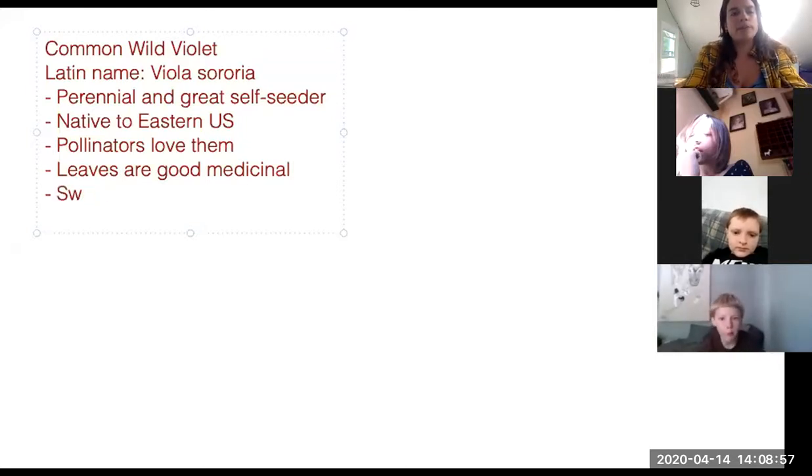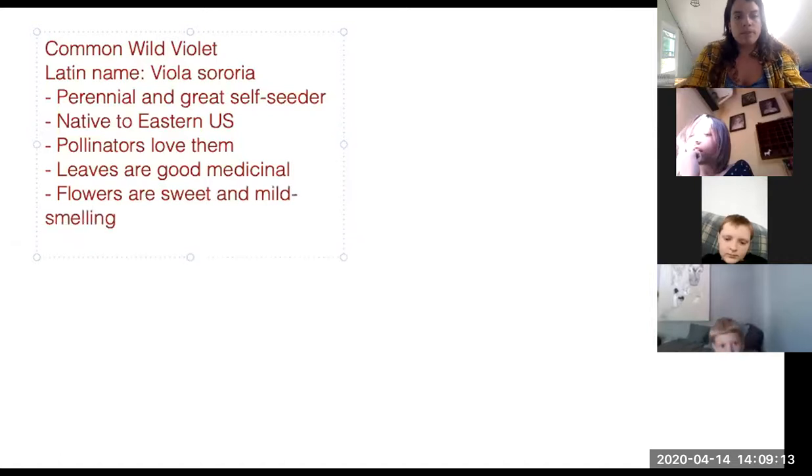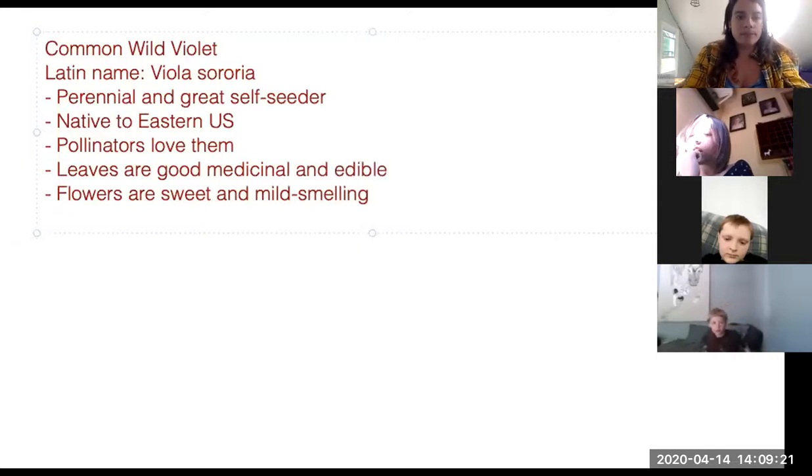Their flowers are sweet, and generally mild. They're kind of mild smelling, but they smell great, but they're kind of mild in terms of flowers. And the leaves are good medicinal and edible.